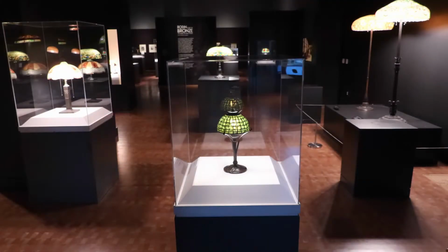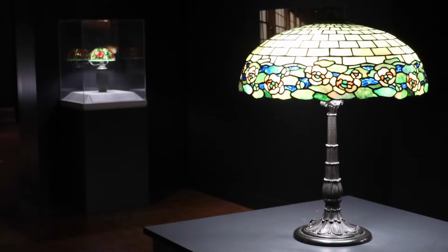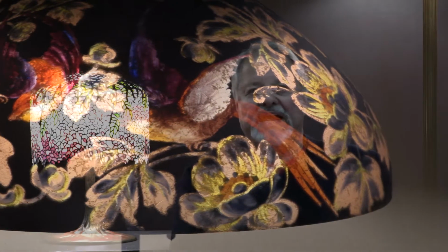Well, the lamps, let me back up. Last Sunday, this place was full of children. And if you expose children at an early age to the cultural things like are on display here today, they'll come back, and it's going to spark something in them, and maybe they'll be a great artist someday.